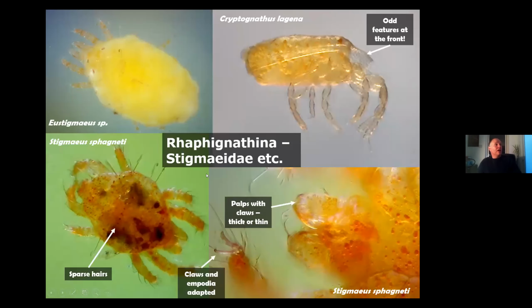The Raphignathae are a really mixed bag of mites. There are plant-feeding mites, soil mites. They also have a claw at the front of their palp tarsus as well, often with a little thumb hanging off it. And the arrangement of the empodia on the claws are often adapted or have sticky hairs coming off them, and sometimes they have odd features at the front. This one at the top right, which is Cryptognathus lagena, has got a conservatory effectively on its nose, which it withdraws its mouth parts into, and it's one of 2 unrelated prostigmatas that have conservatories on their noses.